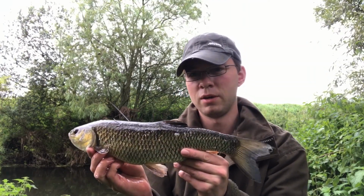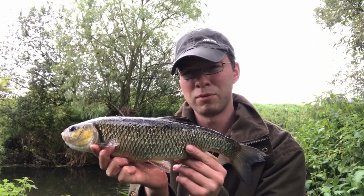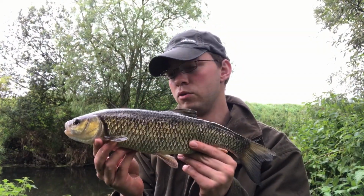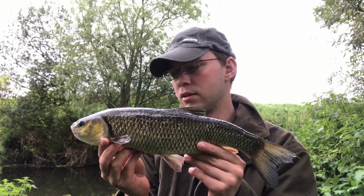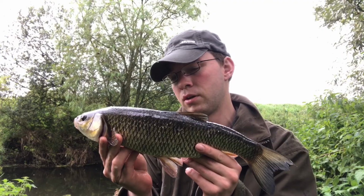There we go guys, another chub, third one, same swim, I haven't moved yet. I waited that extra bit longer and it just went bang and stayed there and I struck, and then this one was on. Ooh. So yeah, not massive, couple 2.5 pounds, something like that, not huge, but a good end to the swim. 3 fish in 1 swim.